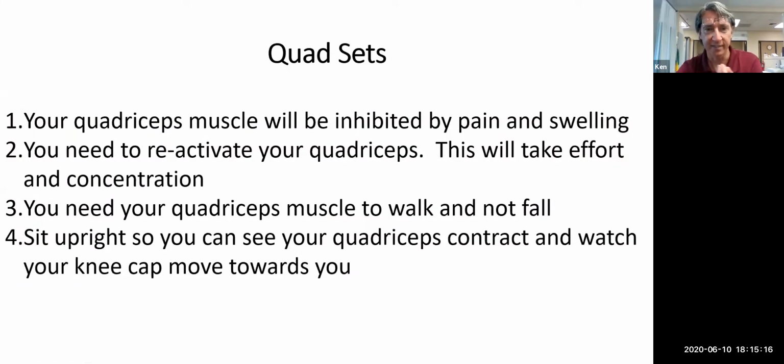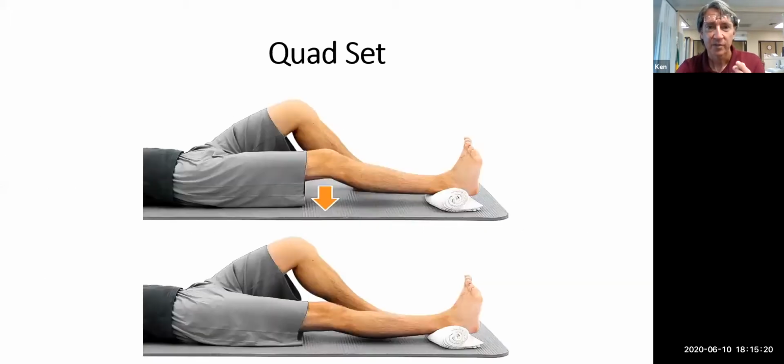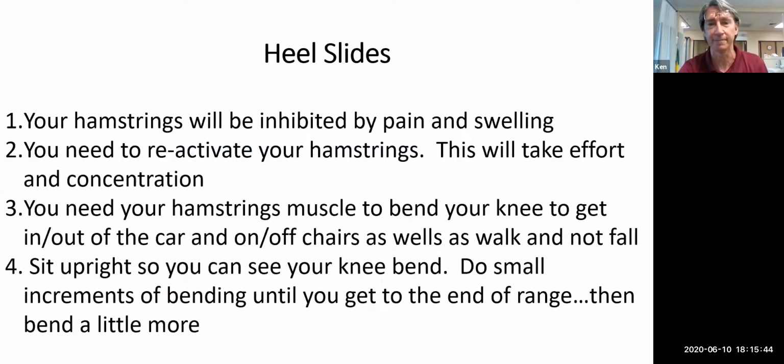So those are the quad sets. Already talked about that. Go to the next slide. So there it is again. So you got to reactivate that quad. That quadricep's going to be inhibited from the surgery. It's not going to contract really well. It's going to be like it's dead. So you have to wake it up. And that's what we do when you're here at rehab, is we got to wake up that quad. If you don't wake up that quadricep muscle, that knee is going to get stuck. And if it gets stuck, you can't straighten it. It's permanent. So go ahead and switch to the next slide.